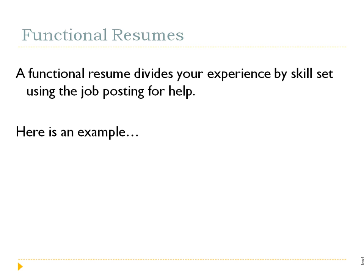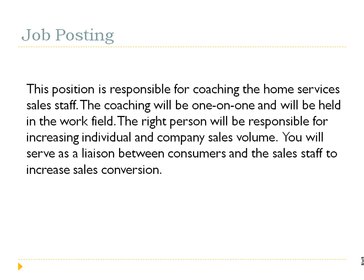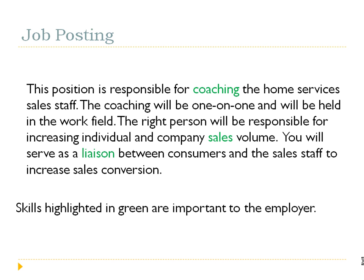When you go to create a functional resume, you're going to divide your experience into skill sets. And the best way to do that is to use the job posting. Here's an example of a job posting. If I want to write a resume for this job, I'm going to look at this job posting and pick out the skill sets that are important to this employer. I've highlighted them in green. I might divide my resume into areas such as coaching ability, sales ability, liaison building.